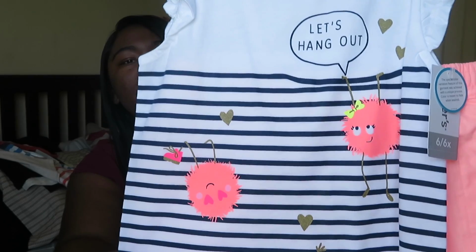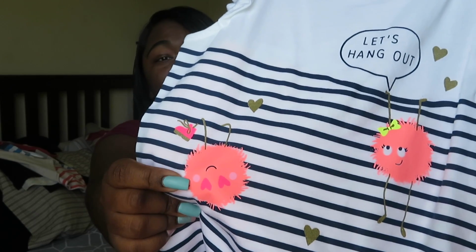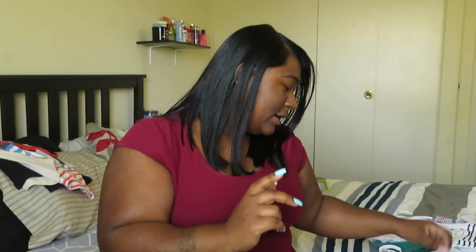And then she got this blue and white tank top with little, I have no idea what these are supposed to be, but whatever it is, it matches the shorts. And she liked it, so that's all that matters.